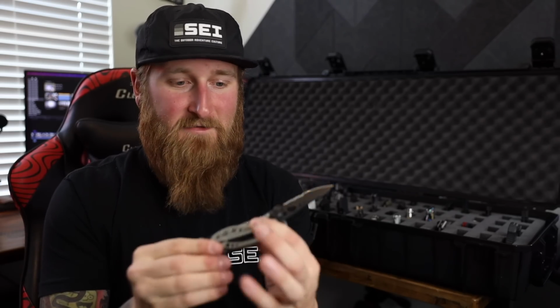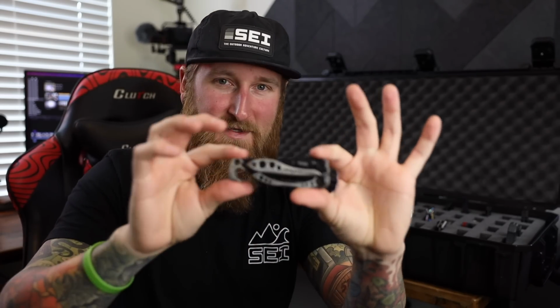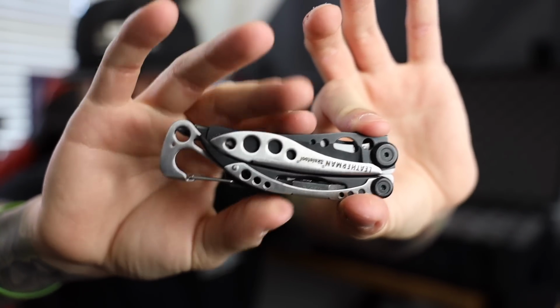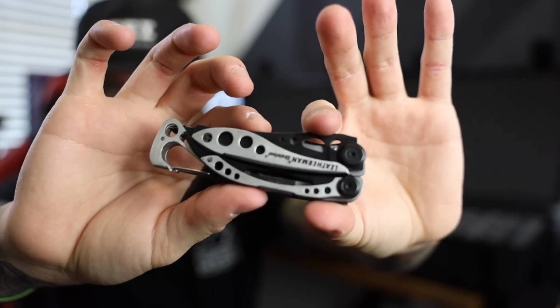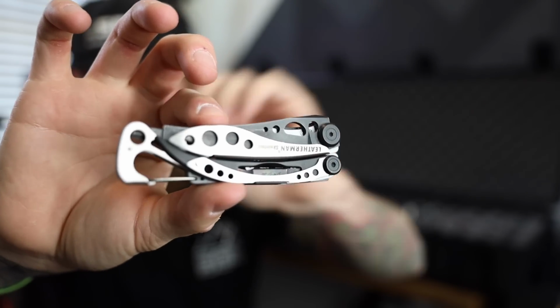Leatherman Skeletool. My buddy Mike loves these things, and I want to love it too, but it just never really grew on me. I think because of the overall shape and design of this thing. It's got a little clip on there, bottle opener. Great tool, I've used this one quite a bit, but if they made it look less like mermaid knife-ish, then maybe I would like it a little bit more.